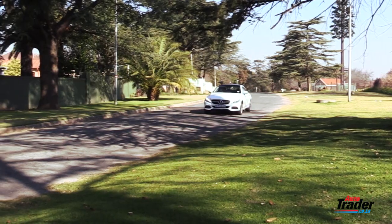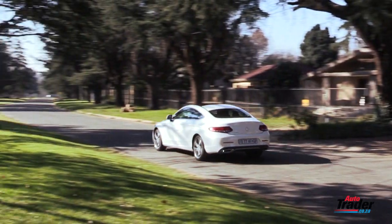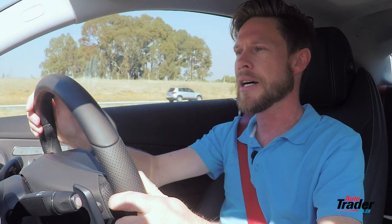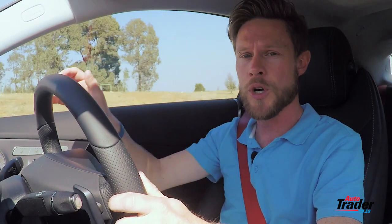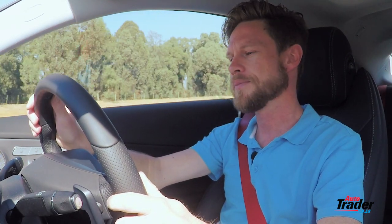The C200 Coupé model that we're in here now is priced at 572,000 Rand. And that positions it quite well up against the likes of the Audi A5 and the BMW 4 Series rivals. In fact, the Japanese offerings are slightly more expensive, but they do have a slightly higher standard spec level. This is the base spec, and if you spec it the way that we've got it here, it is going to retail for 760,000 Rand.